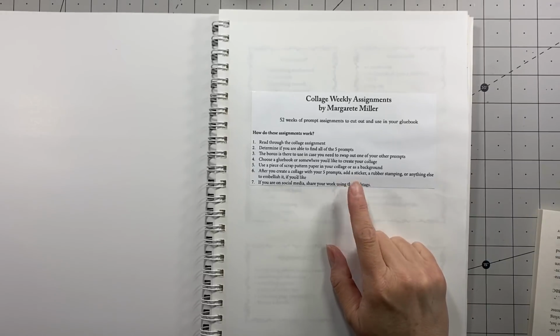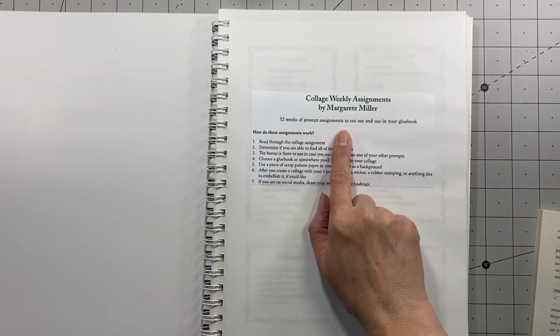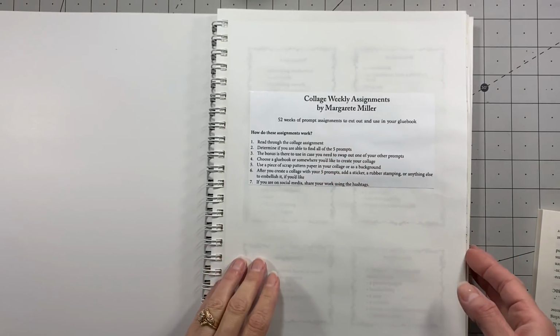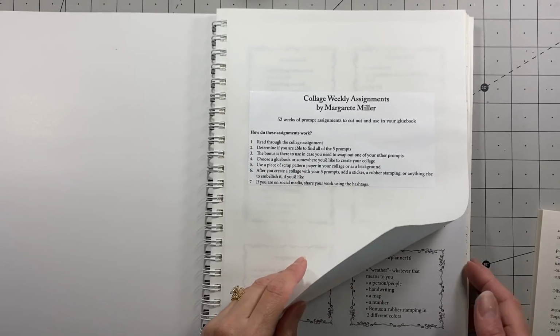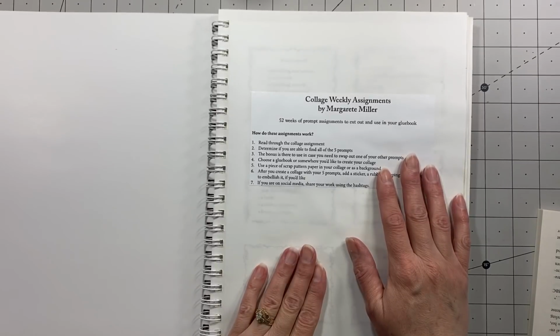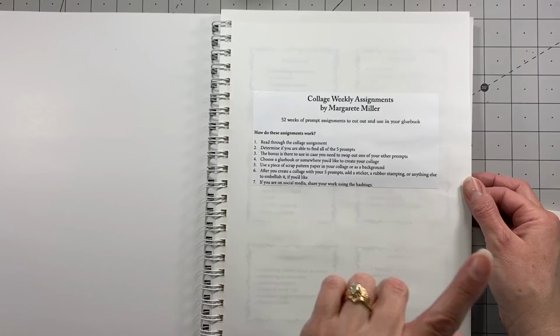I am here today to do the Margarete Miller 52-week collage challenge. It's the CW Planner challenge, and so she gives you 5 prompts with an added bonus. Is that right? Yeah, sorry. Wow, my brain today. So yeah, and then you make a collage out of it.